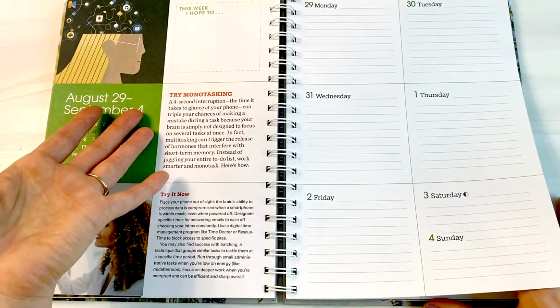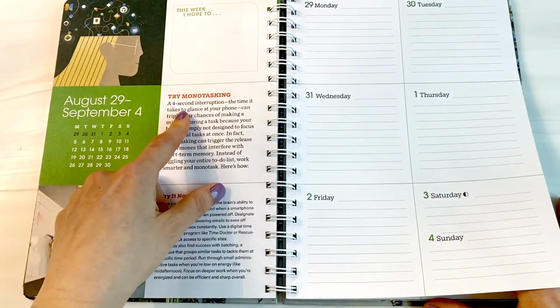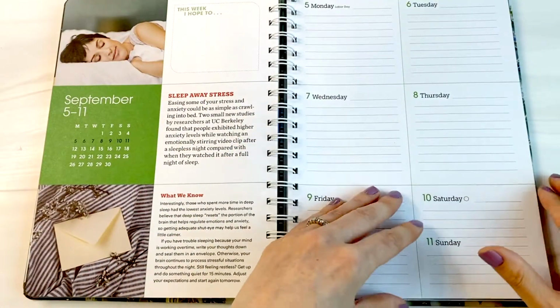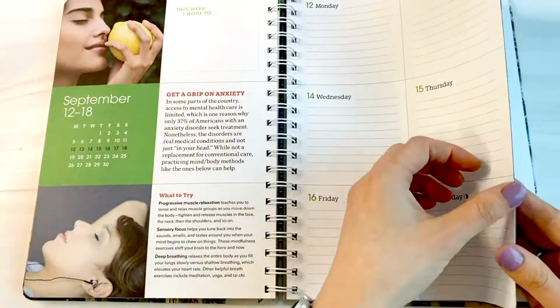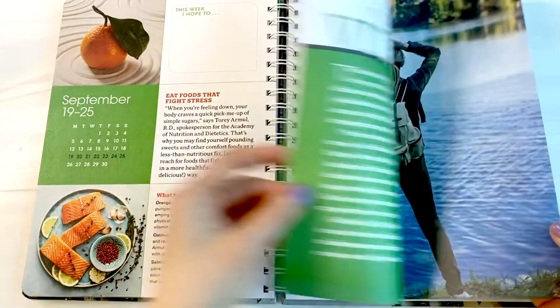Monotasking. I love that term. I don't think I've ever seen anyone write monotask. I see don't multitask, but I've never seen monotask. This is my new word for 2022, monotasking. All right. Sleep away stress, get a grip on anxiety, eat foods that fight stress.